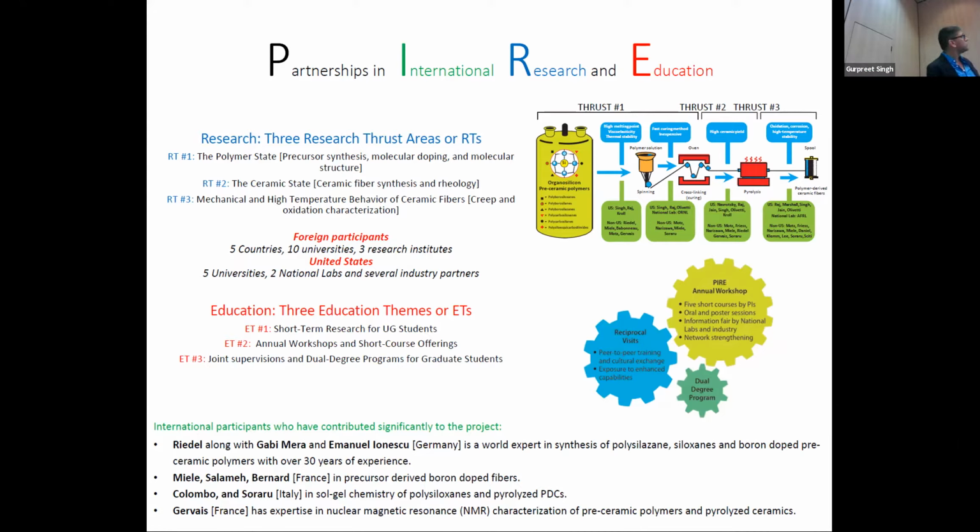And so the research thrust 1 is focused on the polymer state. So here we are researching different classes of pre-ceramic polymers with different functional groups and assessing their spinnability for fiber drawing. And the second one involves the ceramic state. So here we are characterizing the ceramicized fiber, microstructure of the ceramic fiber, polymer to ceramic yield.